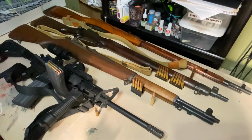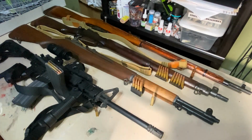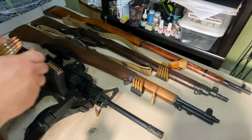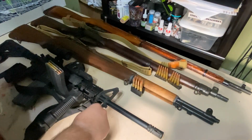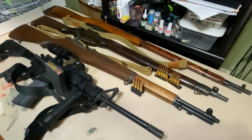Then you've got the M1 Garand coming in as the first semi-automatic standard issue rifle of the U.S. military. And yeah, it's just so cool seeing technology evolve over time. And then you can also look at modern rifles like an AR-15. Look how far we've come, from the Mosin in the 1930s to the AR in the 60s, in just 30 years of technology advancing.